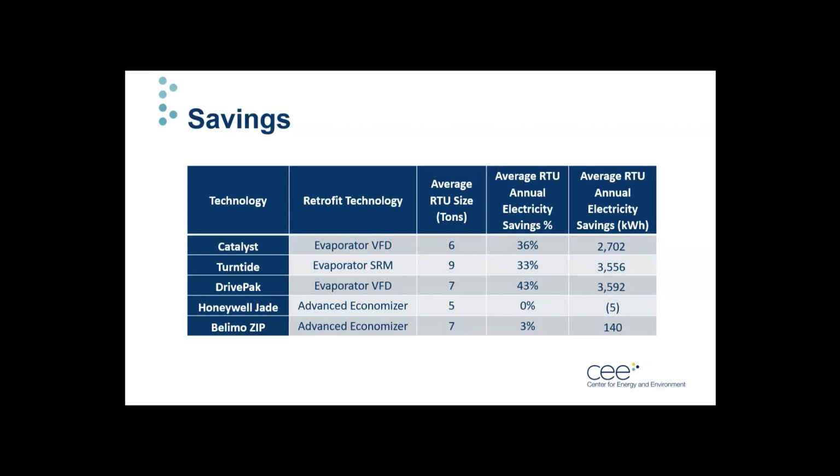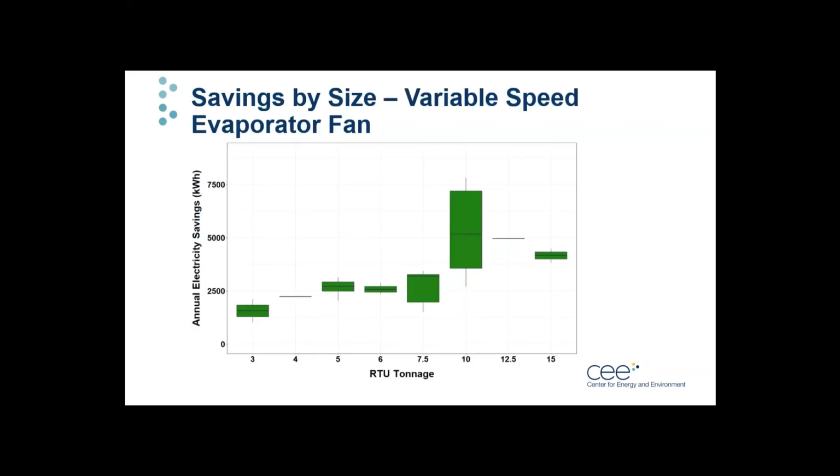So optimal scenarios for achieving energy savings when retrofitting an RTU with an advanced economizer package in Minnesota include focusing on larger RTUs and building types that have high internal heat gain. This can be from people, equipment, lighting, such as industrial, manufacturing settings, or conference rooms that are frequently used. And then a colder climate such as Duluth or northern Minnesota can really provide a higher fraction of ideal outside conditions for free cooling.